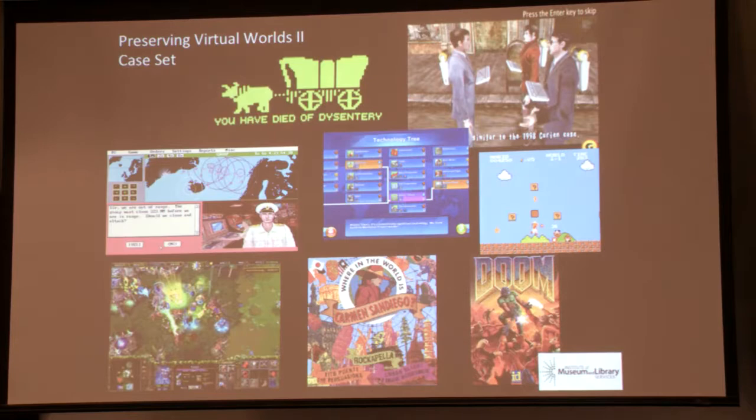I'm just going to mention briefly PVW2. I'm not going to concentrate very much on it. This is our follow-on project. Our case set has a slightly smaller set of games, I think six, maybe seven. They're mostly educational games, but it's hard to make a case that Doom makes a reappearance in this case set. You can't really make a case that Doom is an educational game. But we've got Oregon Trail in there, Carmen Sandiego, Typing of the Dead, which was a game based on a previous arcade game, a light gun shooter, a shooter on rails, where you would kill zombies.